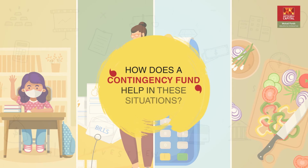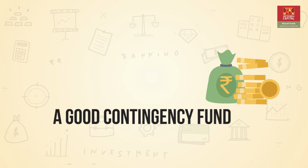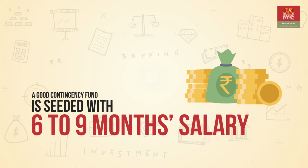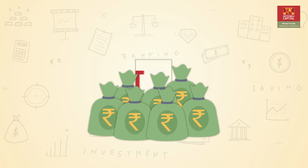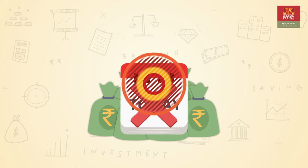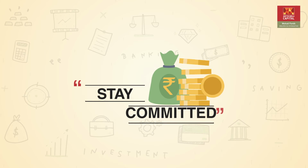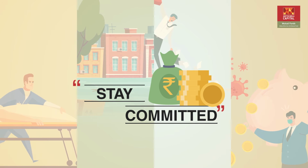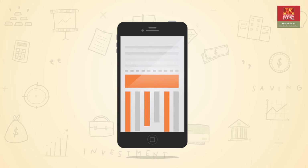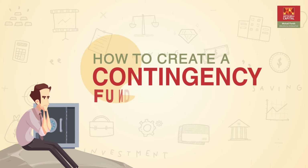How does a contingency fund help in these situations? Well, a good contingency fund is seeded with 6 to 9 months' salary. Do not panic. Yes, that's a lot of money. But you don't need to have it today. You will accumulate it slowly over time. All you have to do is stay committed and only use the fund for true emergencies. This means no spending it to upgrade your phone when it still works or using it to fund that spontaneous friend's trip.